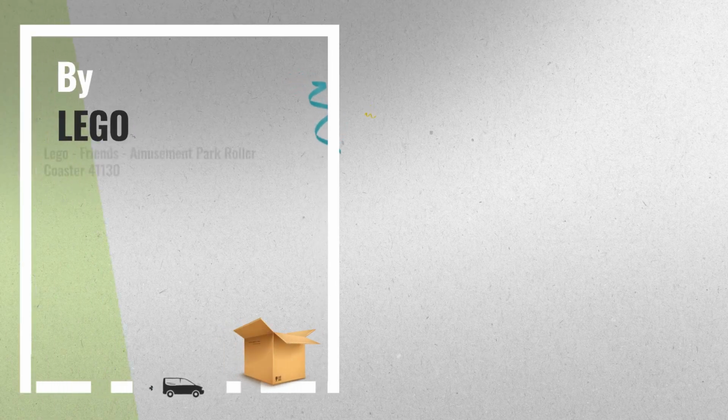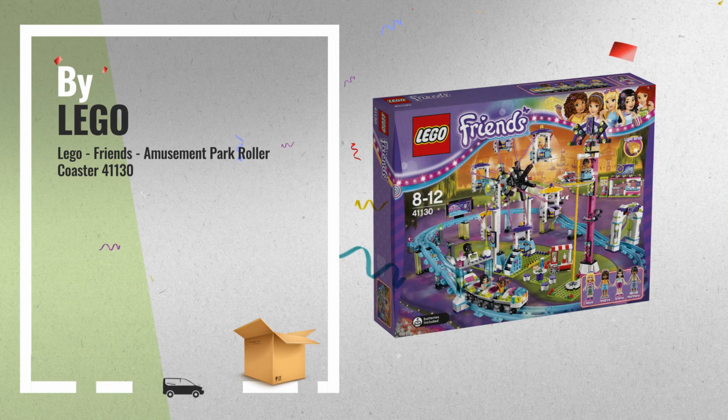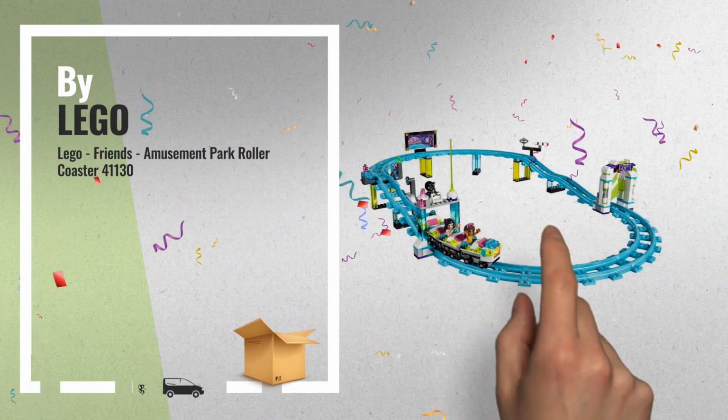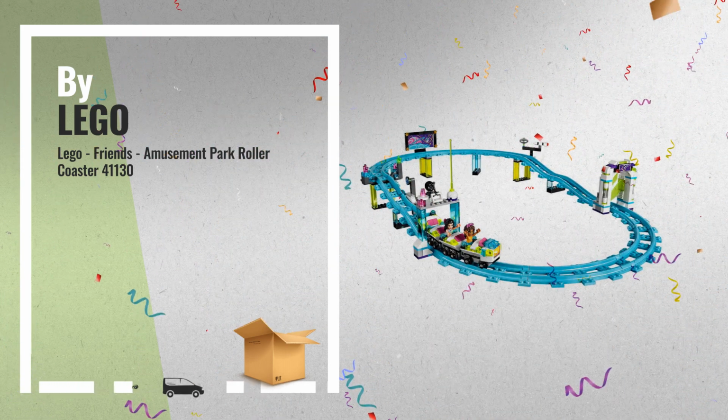Number 7, build an amusement park featuring a roller coaster with 4 carriages, drop tower and Ferris wheel, plus lots of accessories.